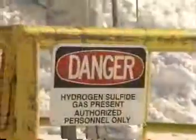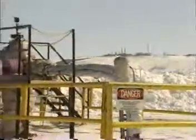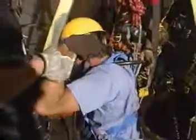Keep in mind that hydrogen sulfide's warning properties are poor. You may not realize you're breathing hazardous concentrations until more serious symptoms develop.